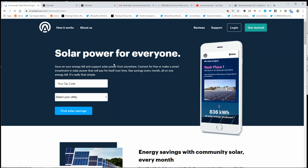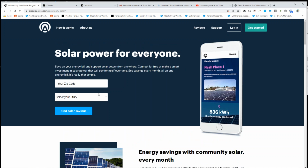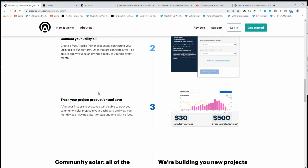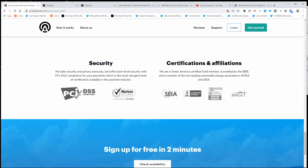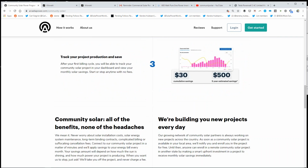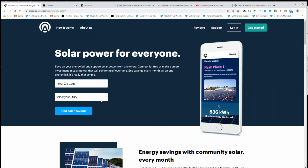Here's a company called Arcadia Power, and they do a community solar where basically you sign up and they connect you with a project, and then they take over your electric bill. So you pay them, and they pay your electric bill. What the customer likes about that is it gives them the perception of being solar powered, and what they like about that is, I guess, that gives them a little bit of ability to control your electric bill. Although I'm sure the customer could get out of that pretty quickly if they wanted to.